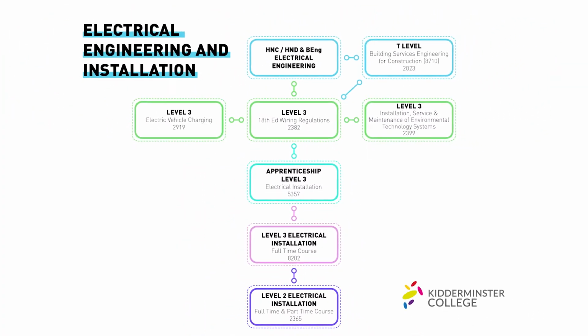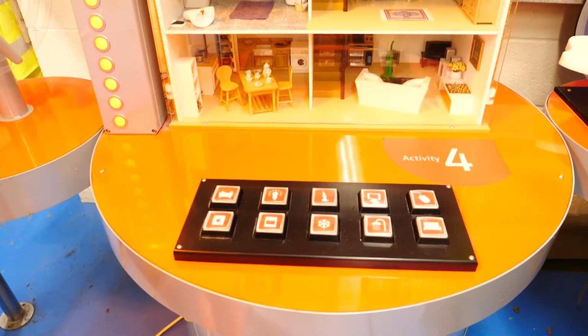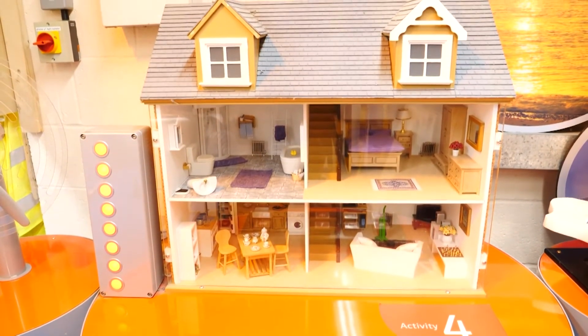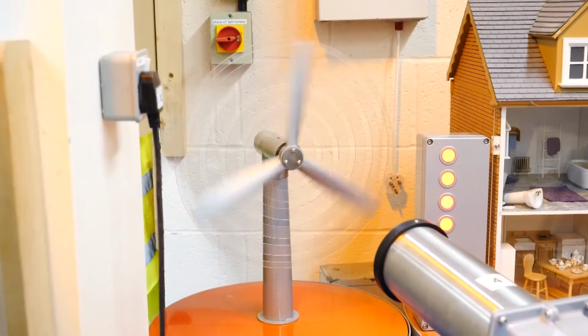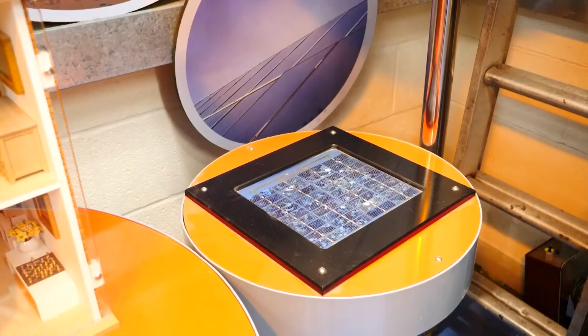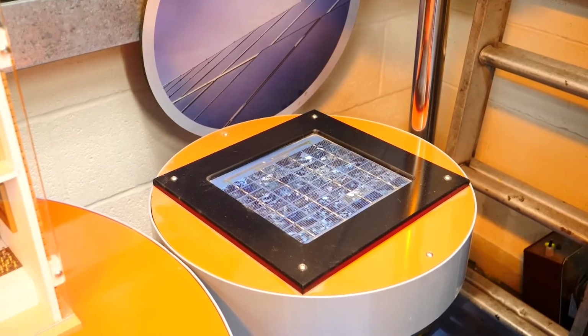As you can see behind me, we have some renewable resources that are currently being used, and these displays illustrate the different types of renewables that we have on the market at the present moment in time. On the left hand side we have the wind turbine, on the right hand side we have solar photovoltaic cells, and these will all produce electricity.